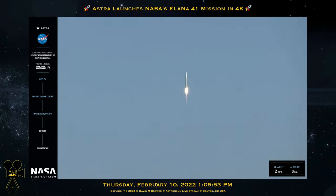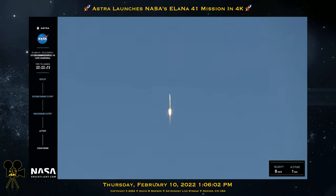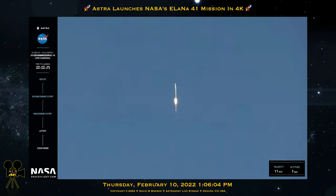LV0008 has launched and is on its way to space. You can follow the flight milestones on the left side of your screen, as well as the velocity and altitude of the vehicle. Our next objective is Max-Q.